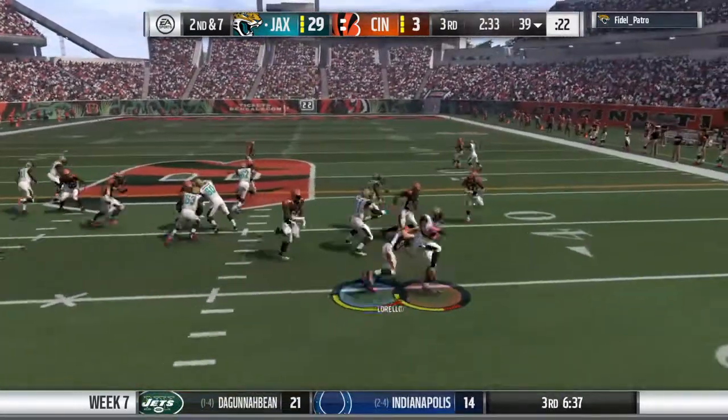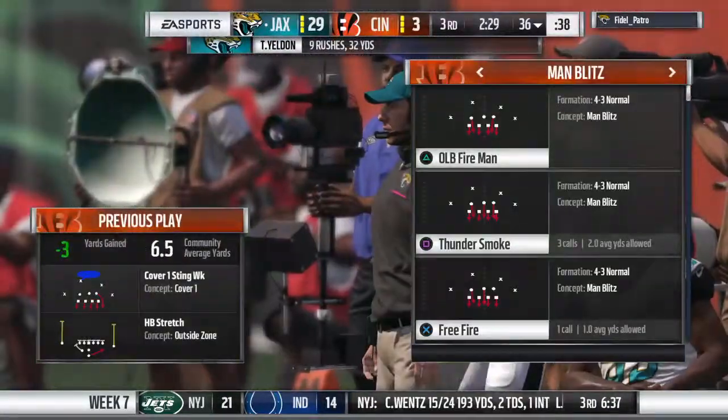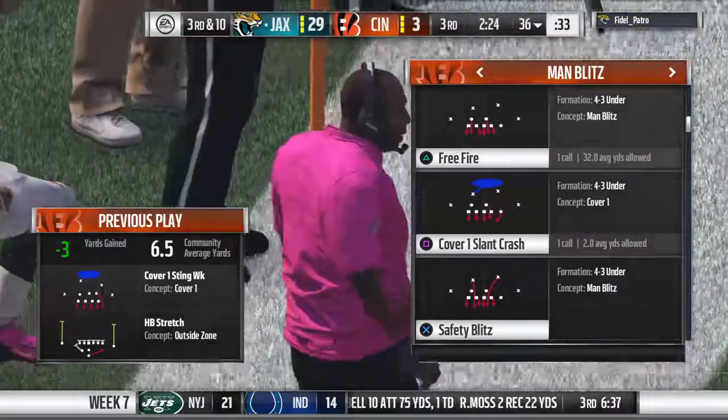On 2nd down, here's Yeldon. And that play went nowhere. Losing yardage. It'll be back at the 36. So he loses 3 yards there. Now 3rd down.